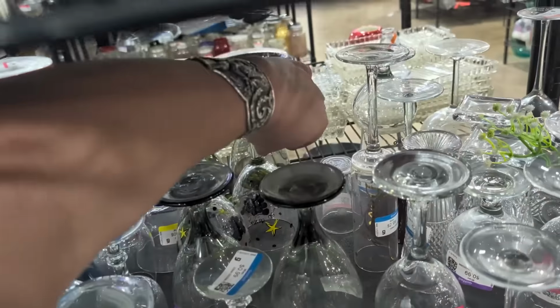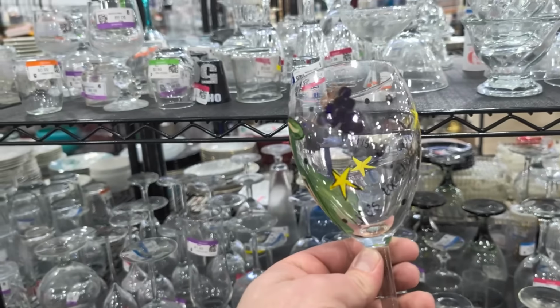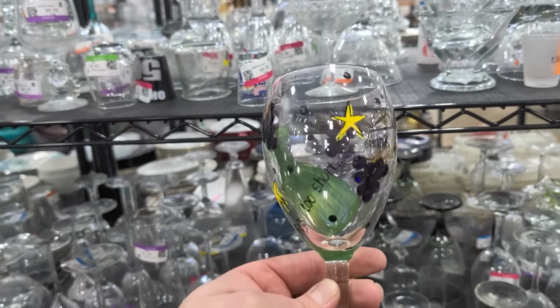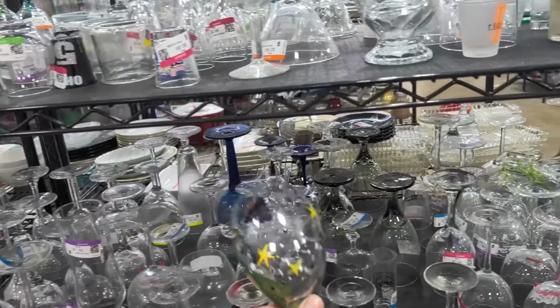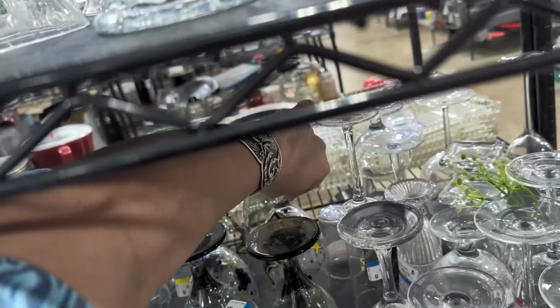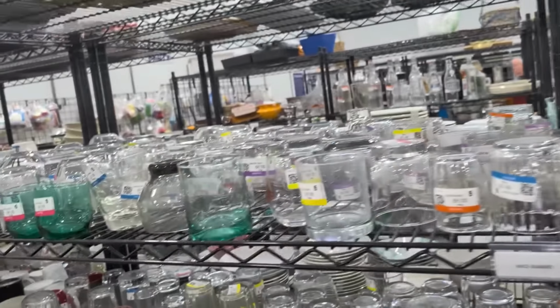What are those guys? Maybe I spoke too soon. Sometimes I say that and then ta-da! Hand-painted. Life's too short, so drink and be merry. Well, that's sweet. $1.99. Looks like there's 3 of those little guys. That'd be fun for a little girls' night.